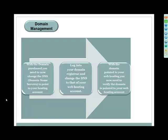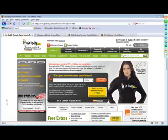So you're basically logging into your domain and changing the DNS, which stands for the name servers, to that of your web hosting account. And then once your domain is pointed, you just want to verify by testing. And so that's the process that I'm going to go through next.